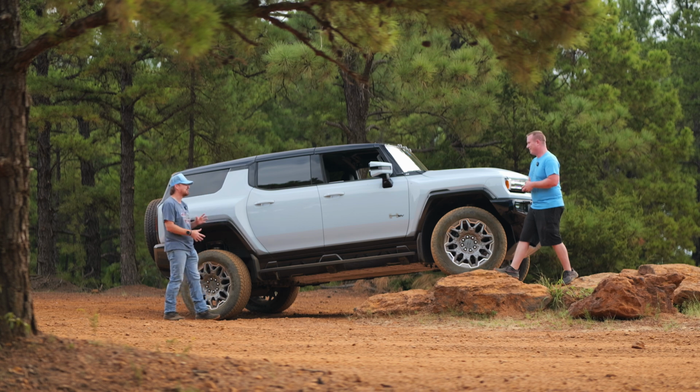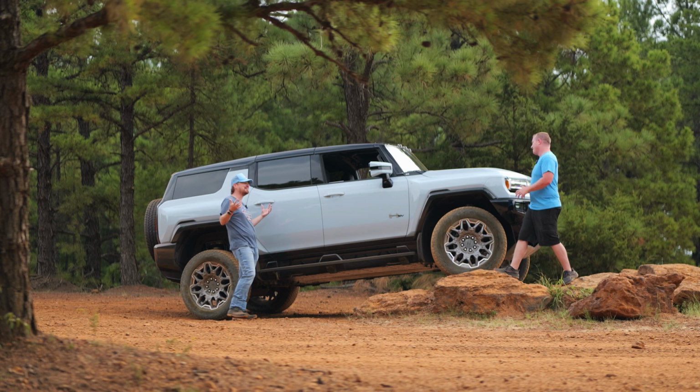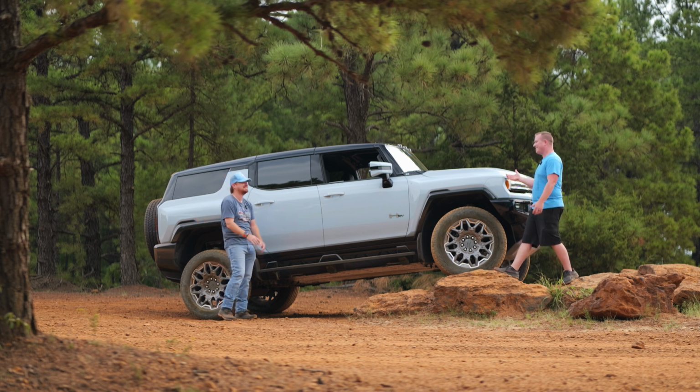Man, you are hating on her heft. The love handles, the fat, I like love handles. Come on, man. She's thick. Where's the love for the thick one? She's thick.